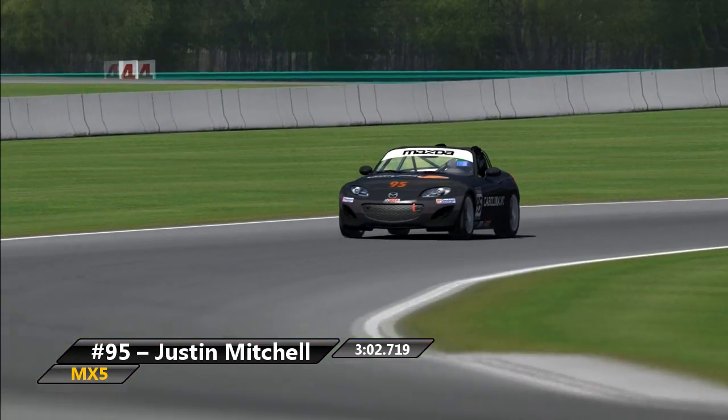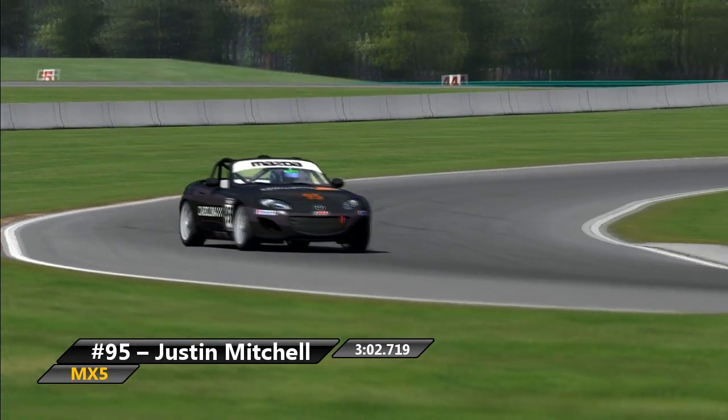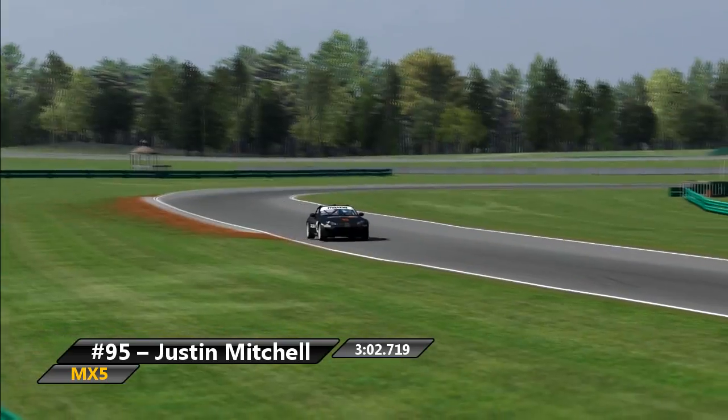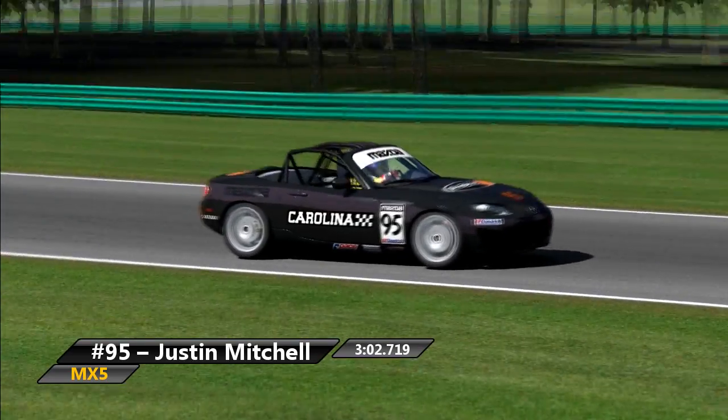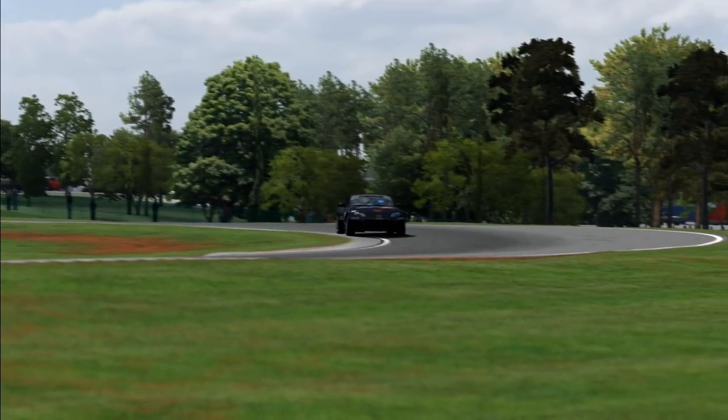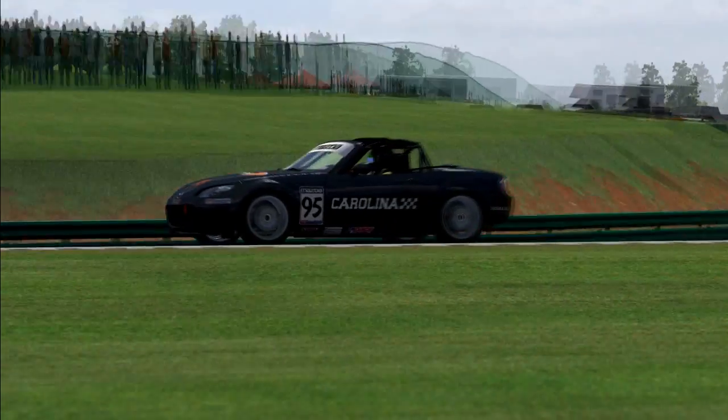And starting alongside Rory, we have Justin Mitchell, who starts in second place, and he's again another real life racer who participates in endurance races at VIR, so it'll be very interesting to see what those two will get up to off the line and who will come out of turn 1 in the lead.